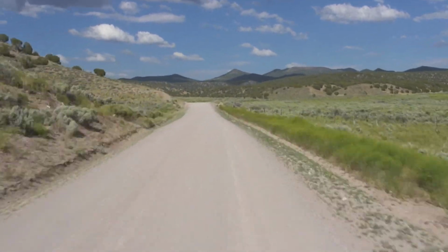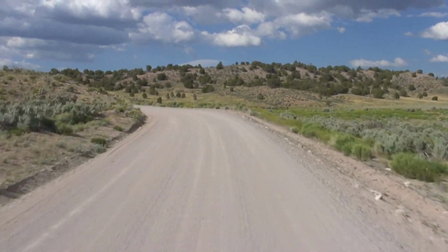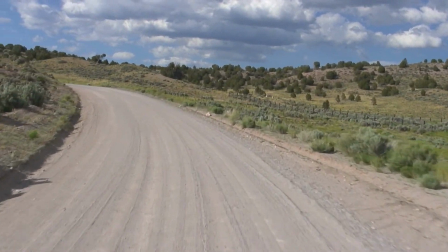The first 19 miles all the way to the Ranger Station is kept well-maintained year-round. They do suggest using a high-clearance vehicle or a 4x4 to traverse the rest of this highway.